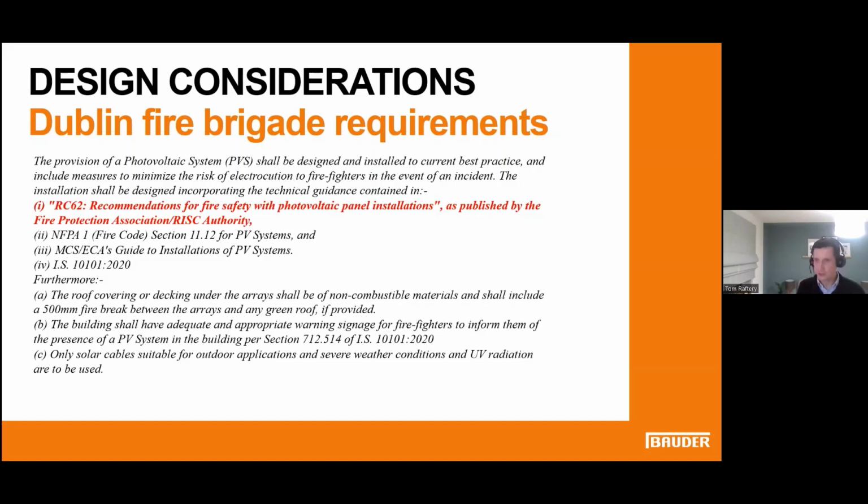Hopefully I'm not going to get shot down too much, or it's not too contentious. The current iteration of the RC62 guidance, not necessarily from a fire perspective, but from a general solar installation perspective on roofs, is problematic, and generally we don't see it referred to very often these days. There is a new RC62 which we have been working on, which, if we can agree the wording, will be released this year. We sent our comments back on it last week, so it's been a long time coming, but that should come through soon. But most of the stuff within the RC62 we can work to.